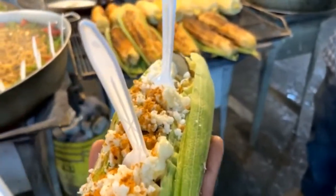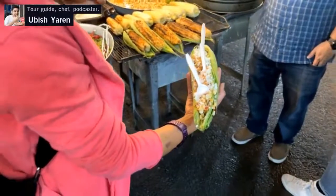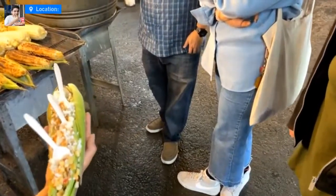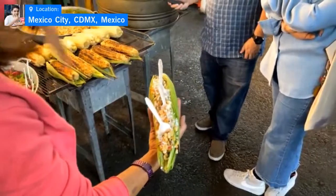Nada más tiene ese otro, ¿verdad? This is the husk and the corn grains, the snack. But let's say dressed with a little bit of mayonnaise, cheese, and spices. But it's so good because they don't use fat or any other thing. They just boil with water and that's it.